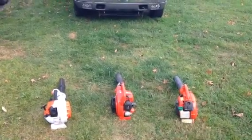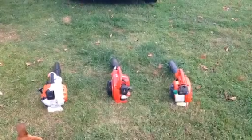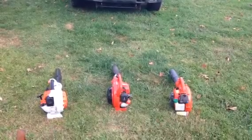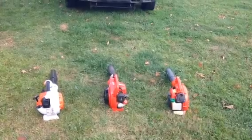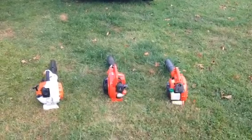Again, it's $100 less than the BG86. It's almost as powerful. It's probably the second most powerful handheld, and so we'll see. As of right now, I would only recommend the BG86. I don't know about the BG55. We're not big Stihl people. We're just now switching over to Stihl. We're going to give them a shot to see how they hold up.